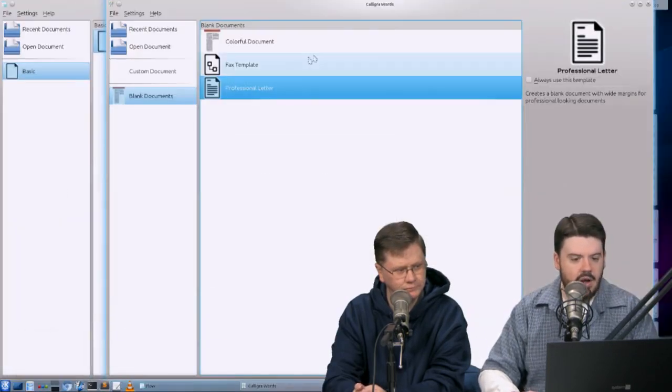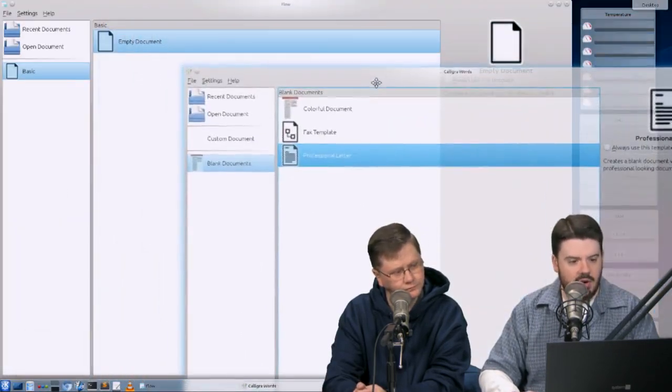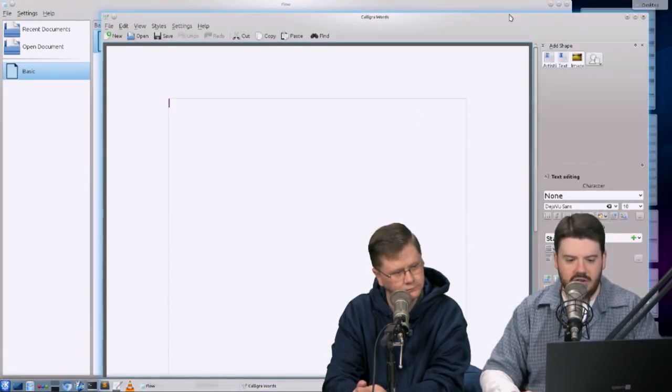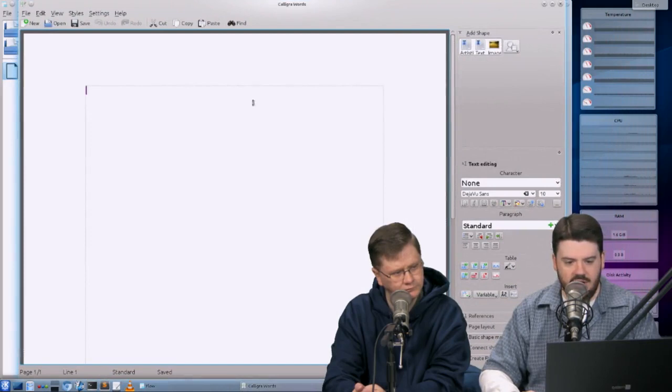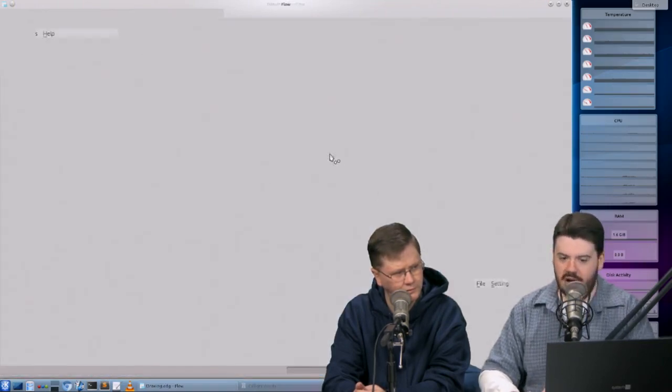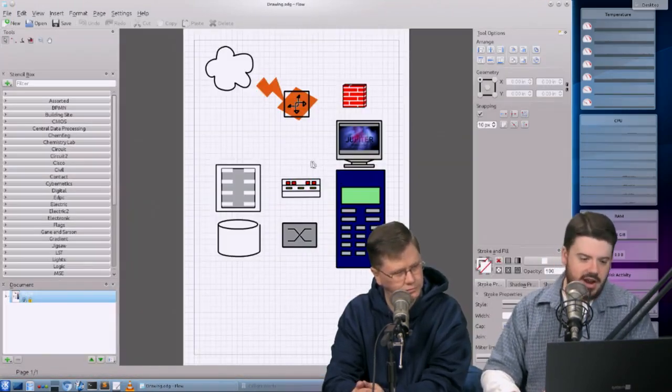So I have Calligra Words and Calligra Flow installed. Calligra Words is obviously pretty common. It's your standard text editor. They've changed a lot of the settings here on the right-hand side, but I actually wanted to spend a little bit of time in Calligra Flow because this is actually a little more relevant to my needs, right?